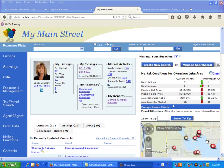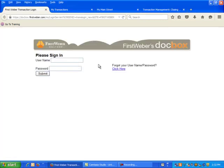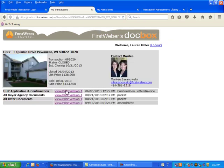This will go live somewhere around January 1st of 2016, and we will keep in contact with you regarding the release date. Once a transaction is approved by your manager, parties will receive an email with their secure login information. The screen that they will log into will look like this. Parties will have access to view their documents once they log in for 18 months. This will allow the buyers and sellers to retrieve a copy of their HUD for tax purposes.